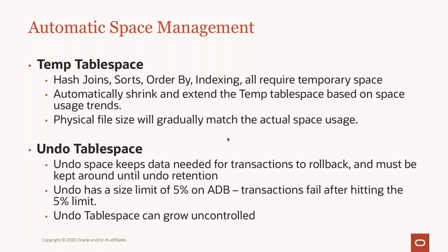Now, in autonomous database, there's a limit on how big that space can be. That's 5% of your overall space. Okay, transactions start to fail after they hit that 5% limit. And so, same solution, same technology. We want to be able to shrink that space when we don't have a lot of concurrent transactions running. We can afford to shrink that space, save on that resource. We want to make sure that we can grow efficiently when we start having a lot more transactions coming in. Okay, I think that's all I wanted to say here.